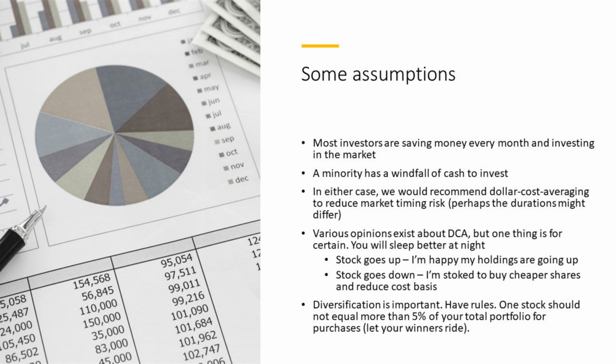Let's assume that just a minority have a windfall of cash to invest. In either case, we would recommend, as risk-averse investors, dollar cost averaging to reduce your market timing risk. Now, perhaps the durations might differ if you have a windfall and you want to get into the market versus someone who's saving money every month and investing it in the market as they're saving it.